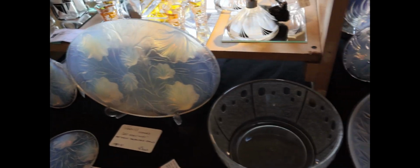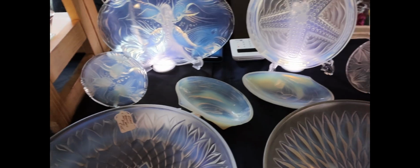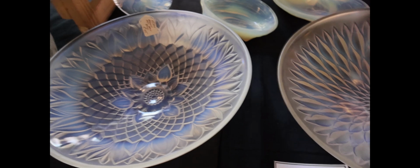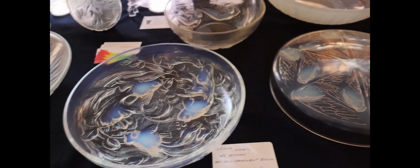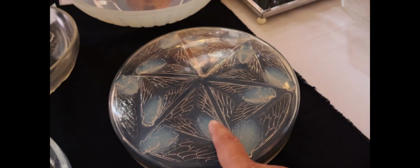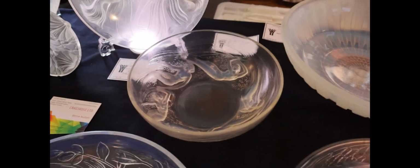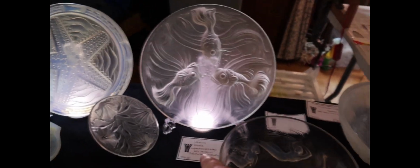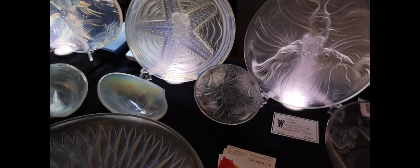So he's got a pile of Lalique here. Look at all of these, they're cool. I'm not sure all of them are Lalique, maybe I'm wrong. That's nice. I like that. A lot of these, he's not saying they're Lalique, he's saying they're Verlys, which is something I don't know very well, so we will look them up.